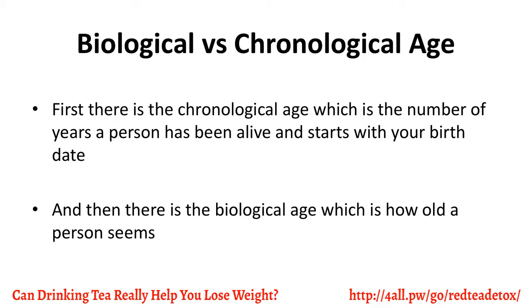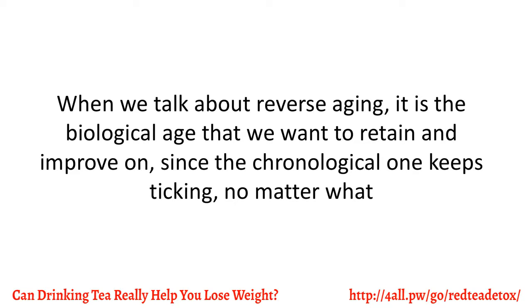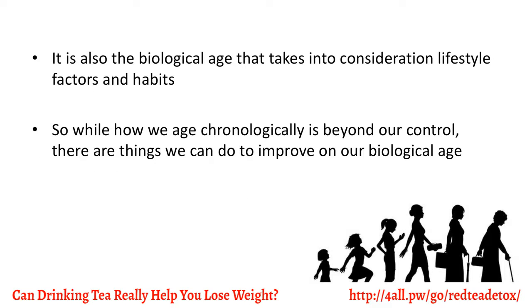Just to clarify things a bit, as humans, we have two different ages. First, there is the chronological age, which is the number of years a person has been alive and starts with your birth date. And then there is the biological age, which is how old a person seems. When we talk about reverse aging, it's the biological age that we want to retain and improve on, since the chronological one keeps ticking no matter what. It's also the biological age that takes into consideration lifestyle factors and habits.